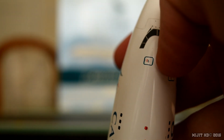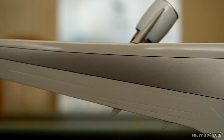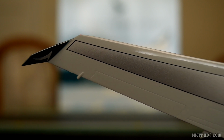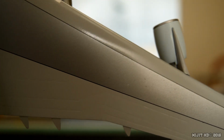There's the escape hatch for the pilots, emergency escape hatch. Anti-collision light, antenna. On top of the wing we have flaps, slats, ailerons and spoilers. There's the Cathay logo on the inside of the winglet. And the same on the side.